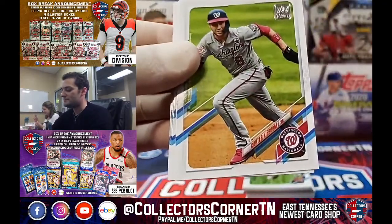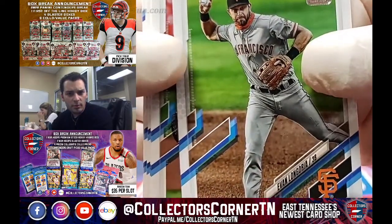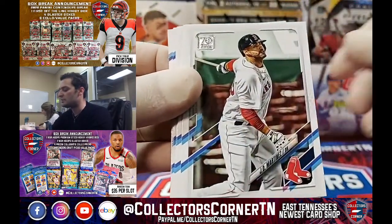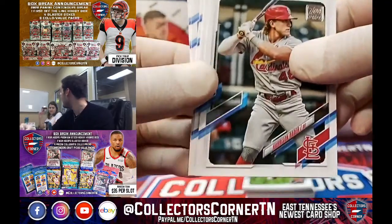Luis Garcia. Evan Longoria. Looking pretty long in the tooth there, Evan. Miles Mikolas. JD Martinez. Hector Neris, the boy.